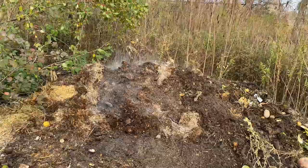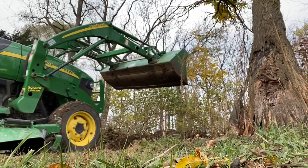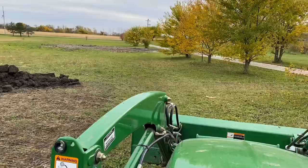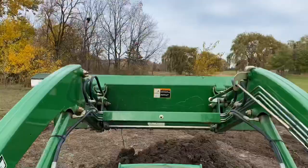So the pile of dirt that I have next to my plant beds, I'm going to mix some of my compost in with it, and look at it, it's steaming. So compost is really, really stinky and crazy hot. It's kind of gross. It's like a hot, stinky sauna with garbage. But I really want to get these tulips in.